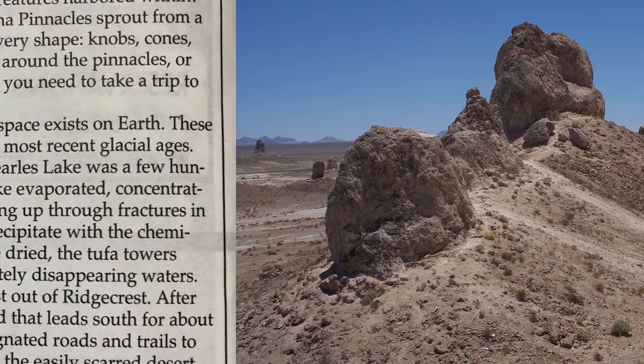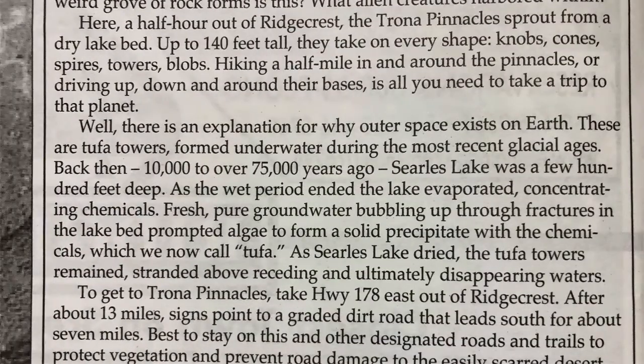Continuing on with this, half an hour out of Ridgecrest, the Trona Pinnacles sprout from a dry lake bed up to 140 feet tall. They take on every shape: knobs, cones, spires, towers, blobs. Hiking a half mile in and around the pinnacles or driving up, down, and around their bases is all you need to take a trip to that planet.